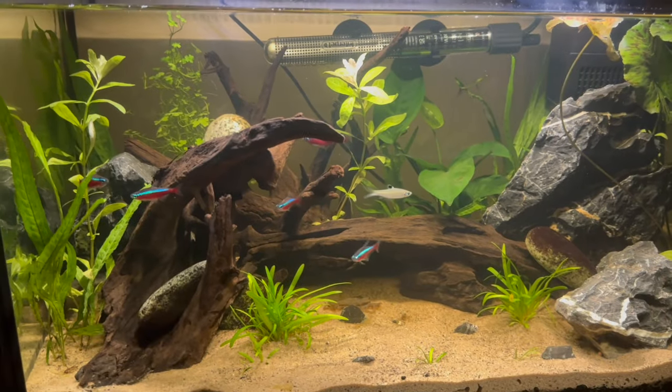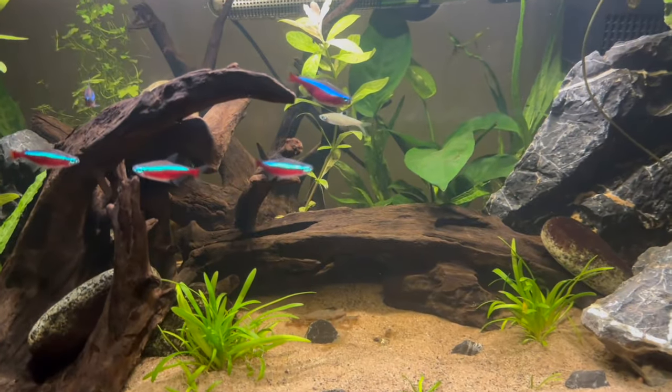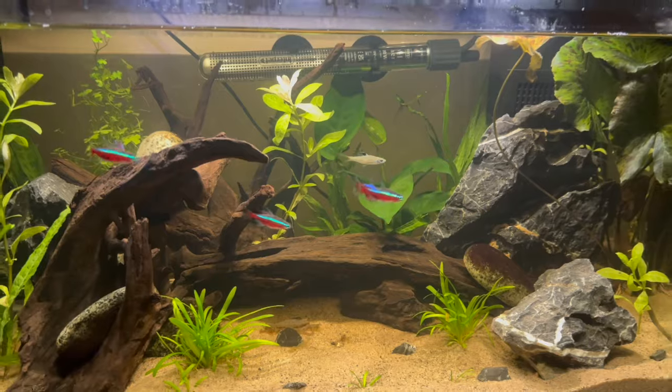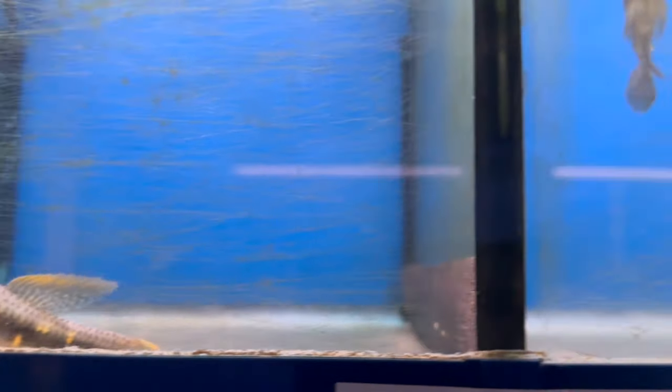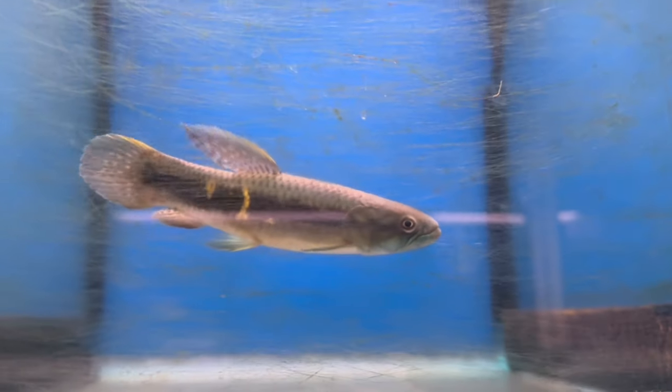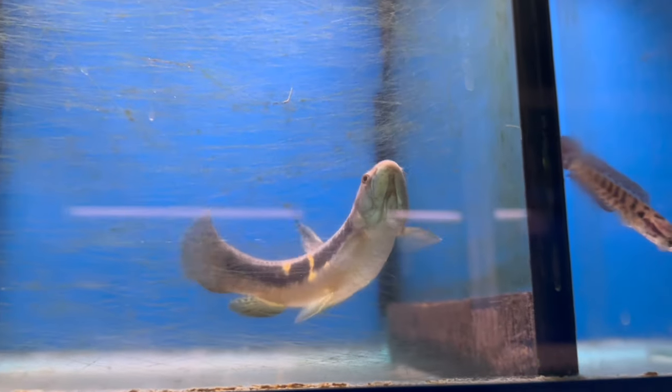Now, for full transparency, in order to speed up the cycle, I did add in some of my cardinal tetras and a few of my cherry shrimp, and I'm not really sure what's gonna happen when I add the wolffish in. I'm hoping that the wolffish will leave them alone. This is kind of gonna be an experiment because my plan is to eventually keep this red wolffish in a community setting, but there's going to be a lot of experimenting when it comes to that.